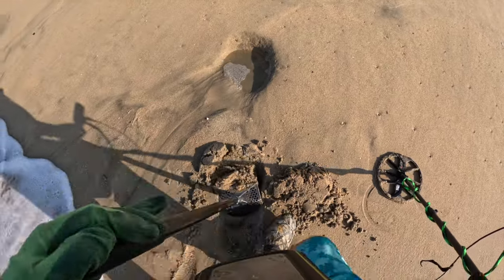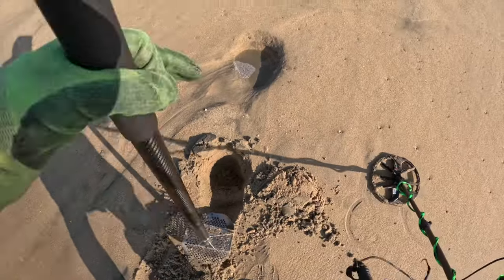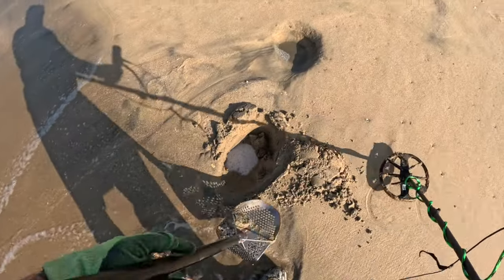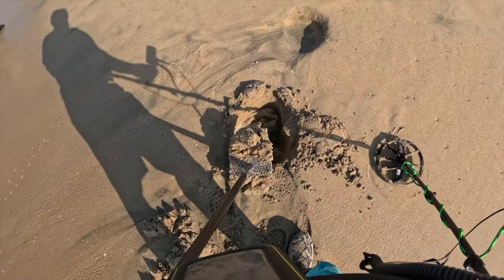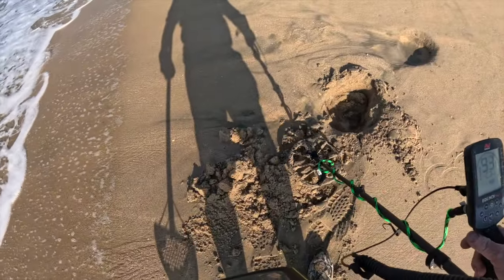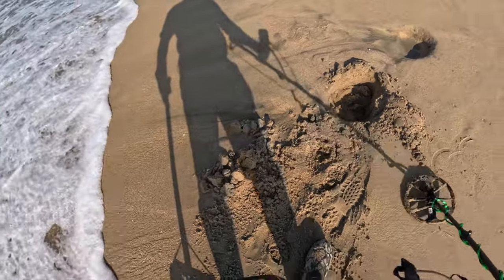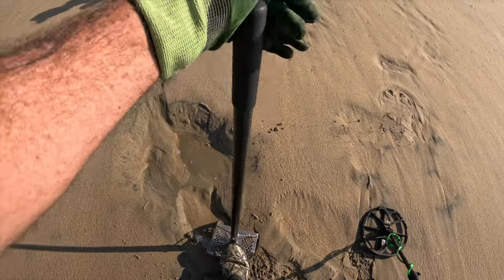I'd like to get it out of here and maybe see if that's affecting the hole next door. Negative 18 still, so it may. Now it's a 98, so there may have been something else in that hole. I think it's gonna be a quarter, so I think that's what was giving me the high tone. Well, maybe not. Should be a coin in here.